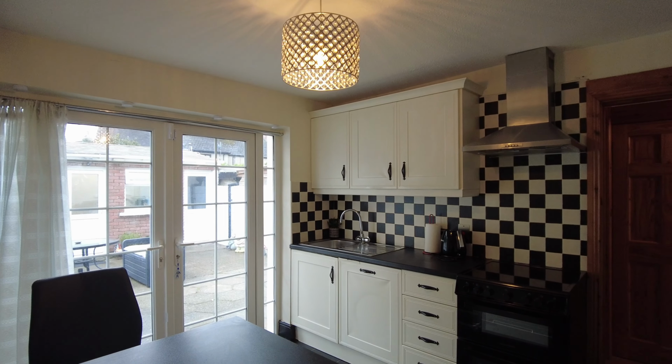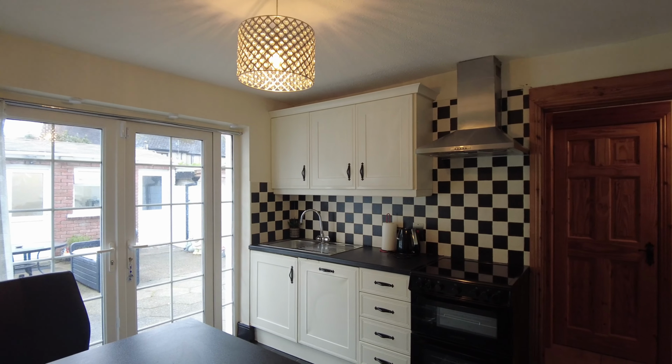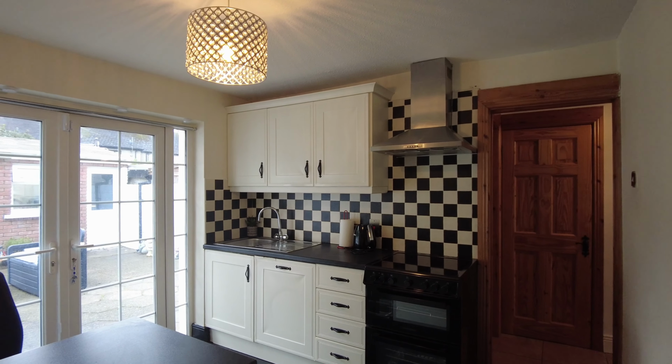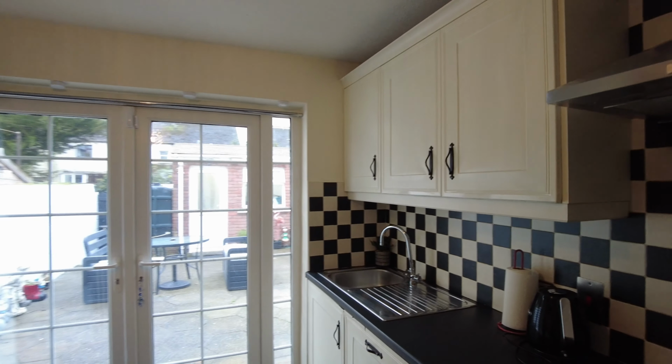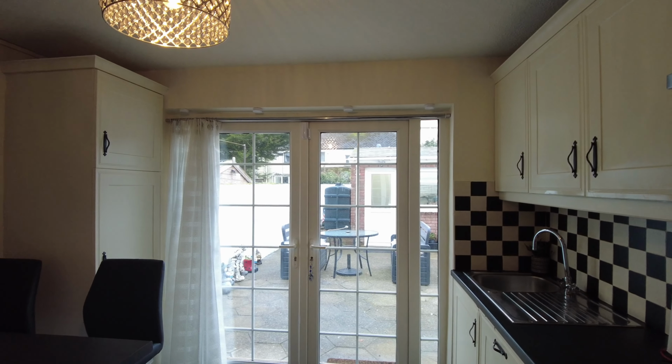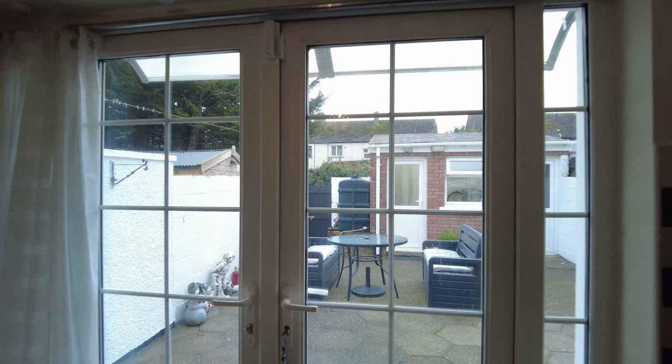And then that lovely monochrome look coming through to the kitchen with your black and white checkered tiles, and you see there freestanding oven. And then the French doors leading out to the back garden. Let's have a look out there now.